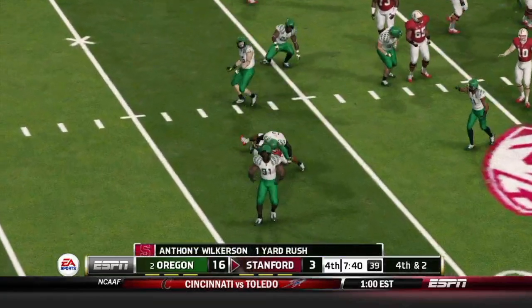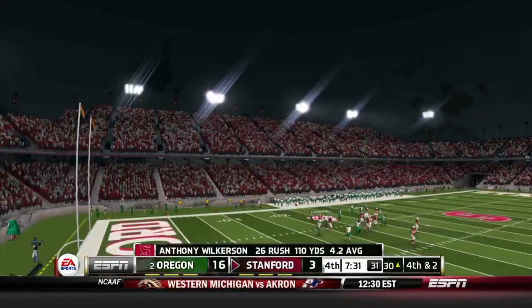He makes it out to maybe the 30-yard line. No gain on the play. Fourth down.